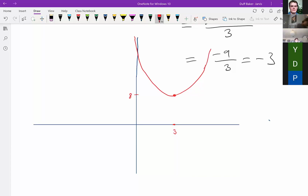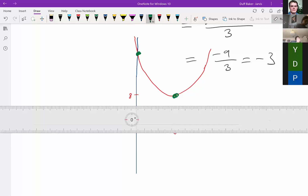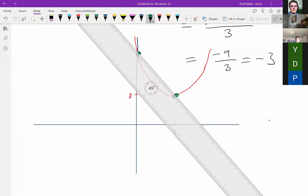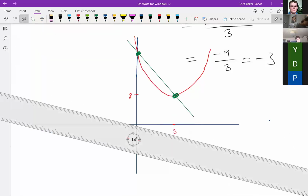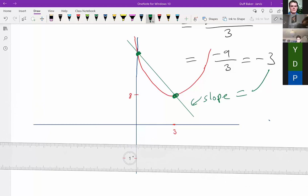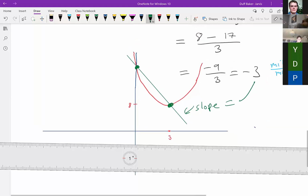Okay, and then the 2 points we would be interested in are at time 0, which would be here, and then at time 3, which would be here. We would draw the secant line. And then we would compute the slope of this. And we would end up with minus 3 as well, right? So that slope of that line is minus 3. Okay, so questions about this so far?